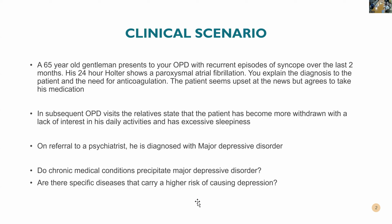So we'll start today's session with a clinical scenario. In your OPD, you have a 65-year-old gentleman who's come with recurrent episodes of syncope. You do a Holter on him, and that shows paroxysmal atrial fibrillation. So you explain the condition, the diagnosis and the treatment options to the patient, and you explain about the need for anticoagulation as well. The patient seems a little upset at the news, but he agrees to take his medication.